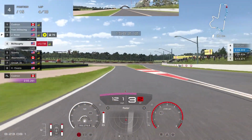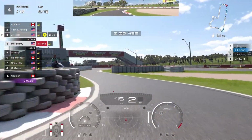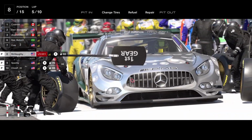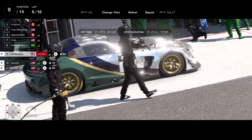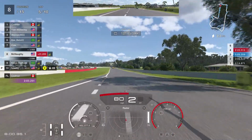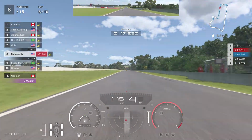Now, racing hards and mediums are required, and after lap 4, we decide to go into the pits to switch to those mediums and gain a speed advantage. The softer the tire, the more grip you have, higher speeds you can achieve, but the tire wear is increased, so they're better, but they don't last as long, which is why we can only afford to go 6 laps on them.